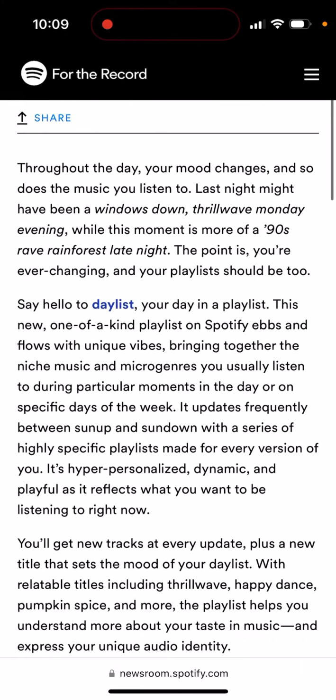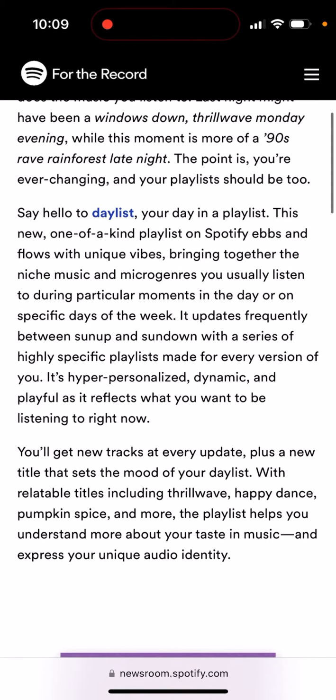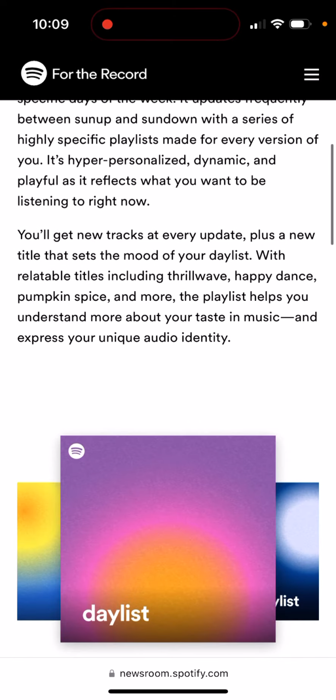That's what the press release from Spotify says. This new one-of-a-kind playlist on Spotify apps and flows with unique vibes, bringing together niche music and micro genres usually listened to during particular moments in the day or on specific days of the week. It updates frequently between sunup and sundown with a series of highly specific playlists made for every version of you. It's hyper personalized, dynamic, and playful as it reflects what you want to be listening to right now. You will get new tracks at every update, plus a new title that sets the mood of your Daylist.